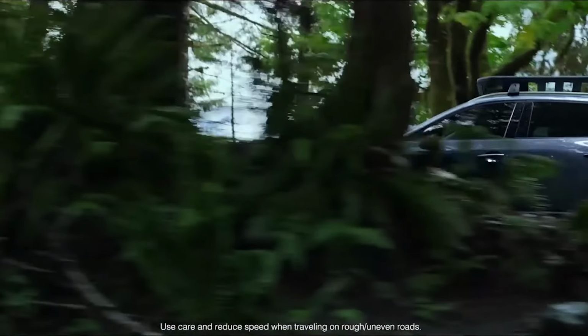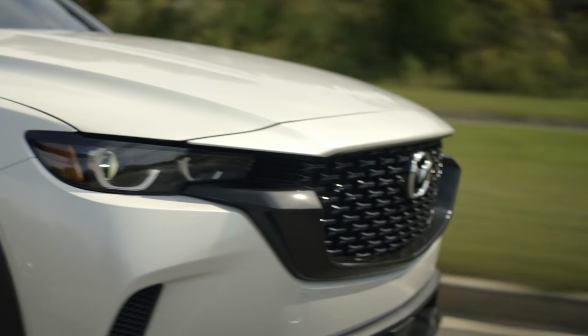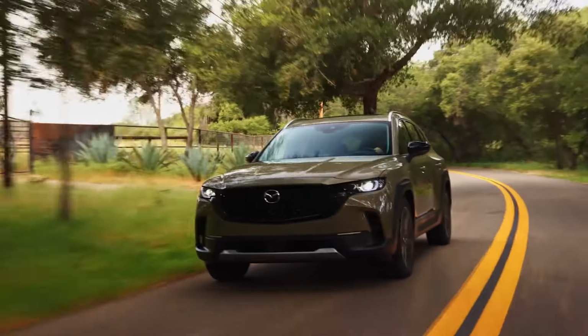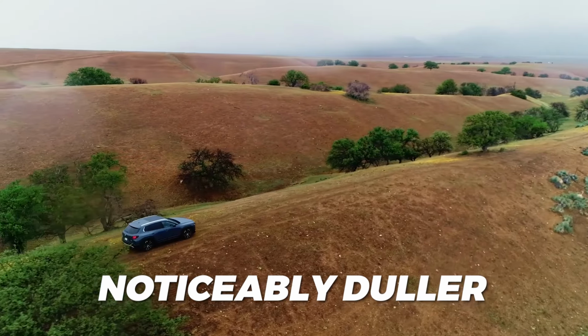Anyone who's enjoyed spirited driving knows that connection between throttle input and vehicle response, that immediate feedback that makes you feel genuinely engaged with the machine. The hybrid powertrain fundamentally changes the CX-50's character in ways that contradict everything the vehicle is supposed to represent. The engine note becomes muted. The throttle response loses that immediate, natural feel. The overall driving experience, which is supposed to be one of the CX-50's core strengths, becomes noticeably duller and less connected.